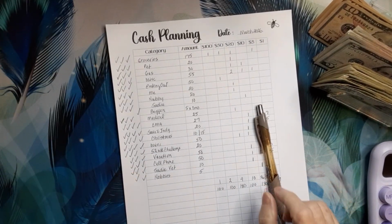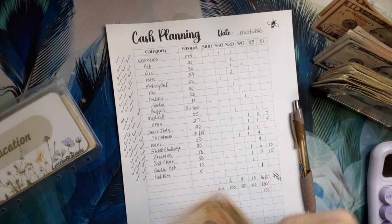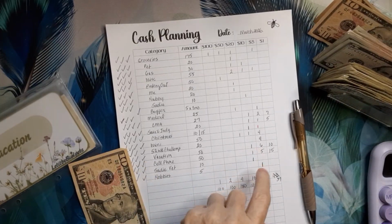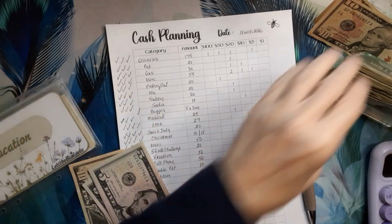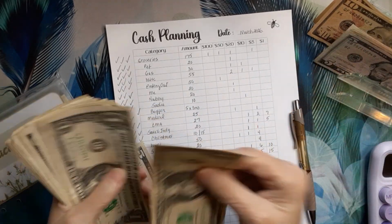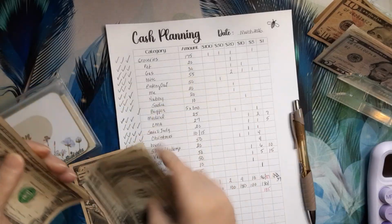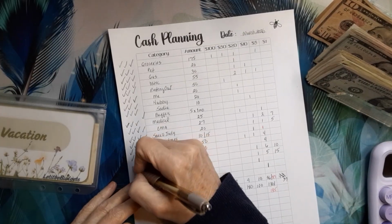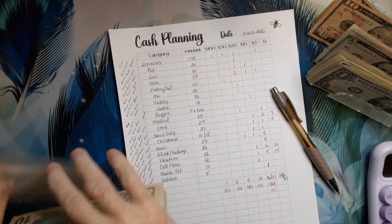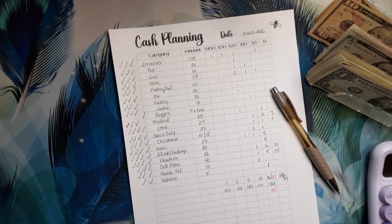So my next is my vacation. I save $50 per week for that. And I save a 10, 6 5s, and 10 1s. 1, 2, 3, 4, 5, 6. 1, 2, 3, 4, 5, 6, 7, 8, 9, 10. So vacation is stuffed. Yay! And I have some rollover from last week. So you'll see I had a couple ones in there.